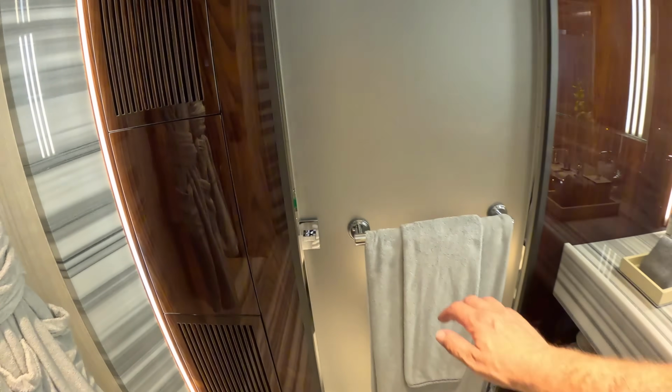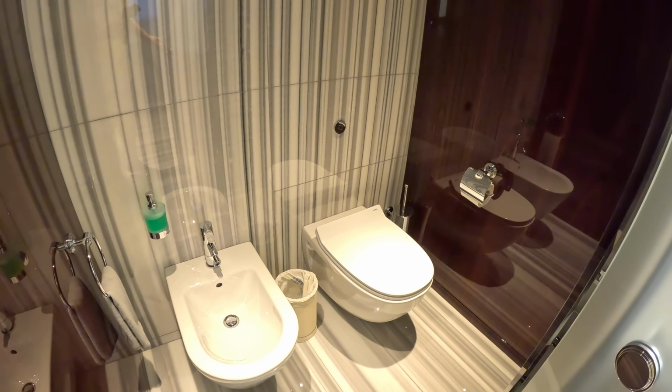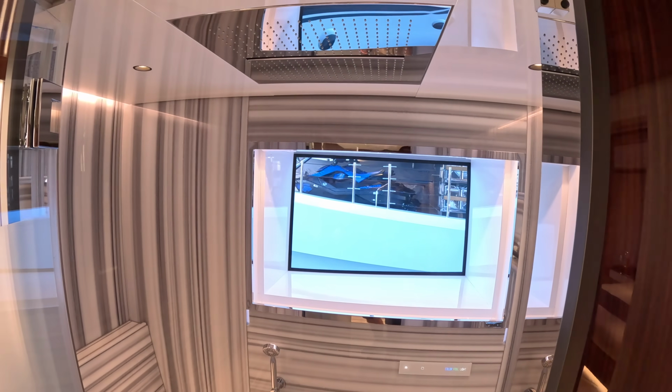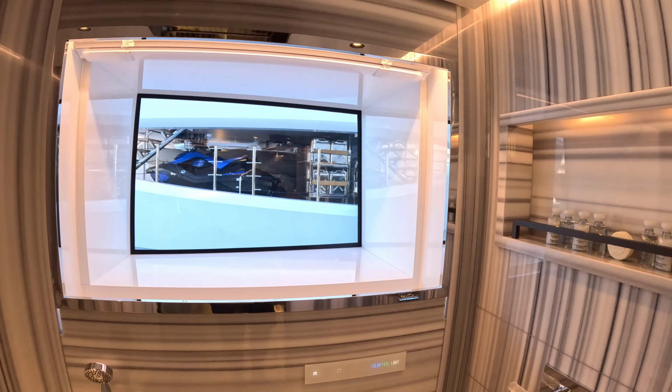Fantastic. This one is, again, the toilet and the bidet. And then a similar arrangement over on this side where we have the shower. And of course, you've got the windows there, but there's blinds to drop down over those and so forth.